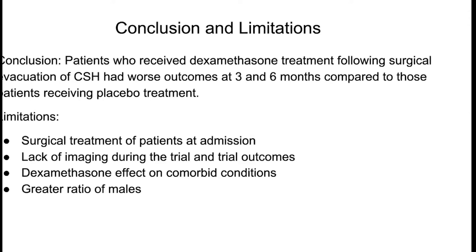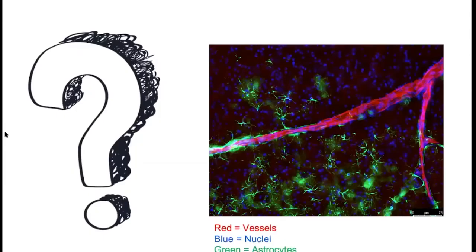Perhaps looking into monoclonal antibodies that inhibit VEGF may be beneficial as a treatment. And I actually looked at a case report from one group that showed, although this was just in two patients, that monoclonal antibodies were beneficial in CSDH. Perhaps a clinical trial looking at this would be important to delineate. And that was all. If anybody has any questions. Thank you.